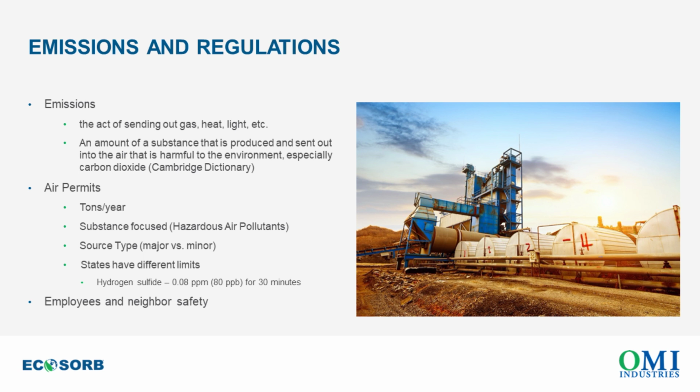It's not as simple as saying, I work at this location, so this is what I have, or I have this type of industry, so this is the air permit I have to have. It's very selective on what you're actually putting out. In addition, there's also the state that comes into play.